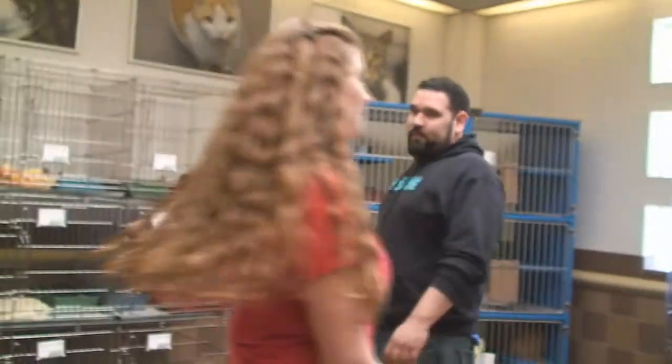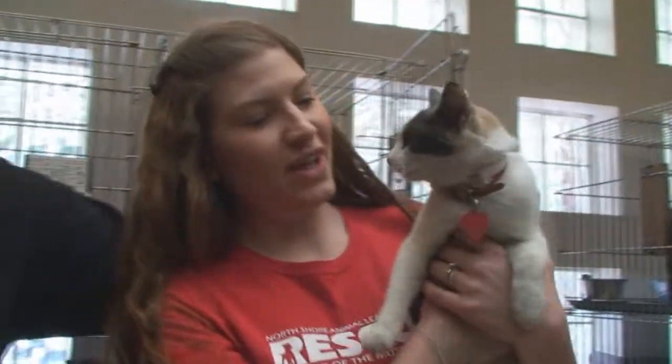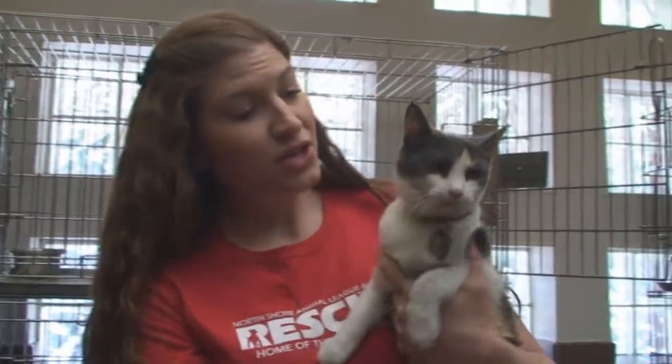This is my favorite room in the entire shelter, and I'm going to show you my favorite cat this week. Her name is Rhea. Come on, Rhea. Here's Rhea. This is my new best friend. She's about 1 year old. And where was Rhea from? Rhea was a rescue from an island shelter.